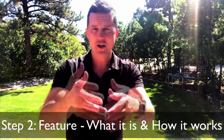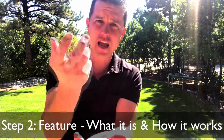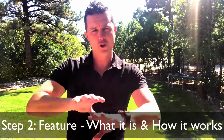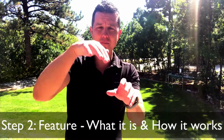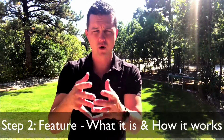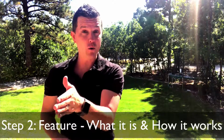So feature, I've got this thing, direct bill. The way that it works is it is a line of credit for you, so that you can have everything all on one bill, so that saves you time going through every single invoice, right? So whatever that feature is, you want to say what it is and how it works.